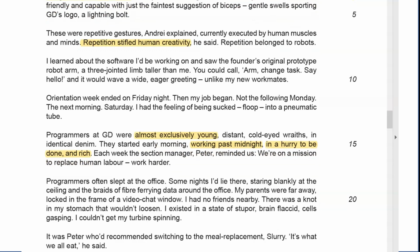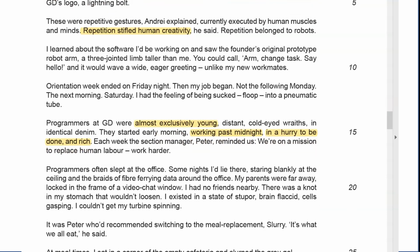We could also mention perhaps something about the section manager Peter, who simply reminds everyone that they are on a mission to replace human labour and that everyone just simply needs to suck it up and work harder. So perhaps having a private conversation with Peter just to, I guess, get him to be a bit more empathetic, to unify the team a little bit more is something we could potentially explore.